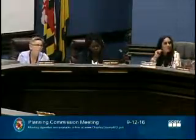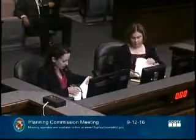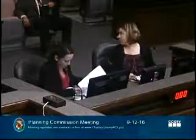I'm sorry, I just want to make sure I understand completely the stamp. I'm just in a hurry as I'm trying to look through it so I can keep up with the discussion. The stamp. I'm looking at the sewage easement plats.